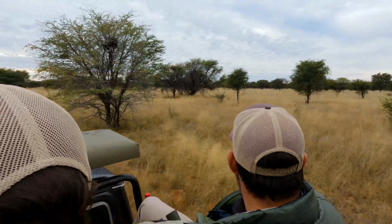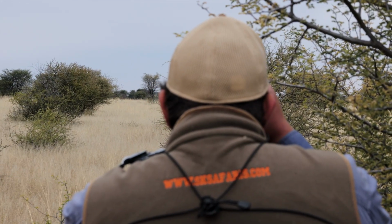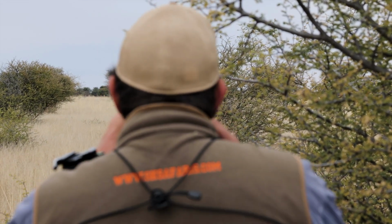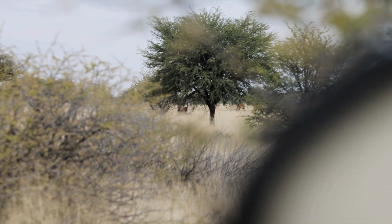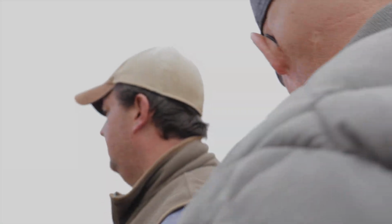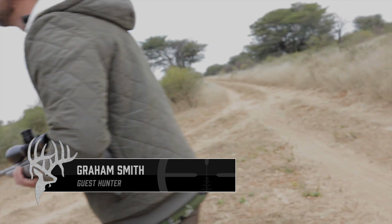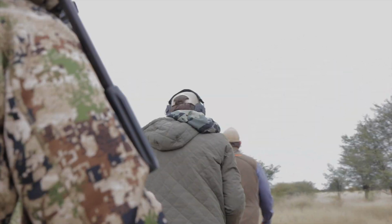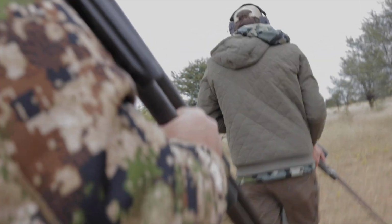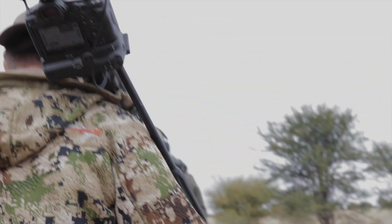We're getting to some open area, and Shaun spots some blesboks at a long distance. Shaun spots a couple of good blesbok out there, but they're a long ways off. So he looks at the boys and he says, "Are y'all up for some long range shots?" Boys out of the truck, they're ready. We're out of the truck, we start the stalk, and we use the terrain to our advantage. Now these animals are a long way off, and we work ourselves up to about 400 yards.